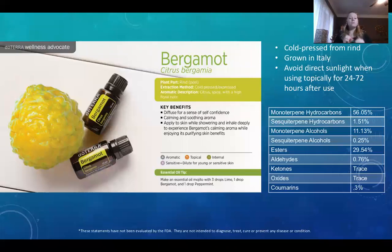that this is the most photosensitive oil out there, which means if you apply it topically on your skin and then expose that skin that you applied it to into the sun, you will have a very bad burn. And for this one, you need 24 to 72 hours after topical use to go out in the sun. So this is not an oil that I like to apply topically during the summer months, because I'm out in the sun a lot more. During the winter months, it's not a problem because I'm not having as much skin out in the sun and there's not as much sun.